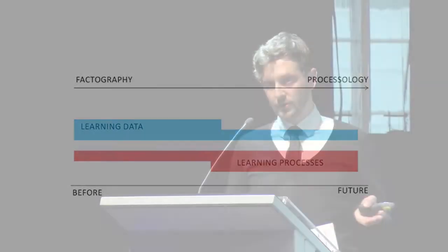So it's going from factography more into the process of getting to know, but of course this changes things, because if you want to learn facts, it's enough to sit and listen. But if you want to learn about processes, you have to be active. You have to be involved in it. You have to give your part to it. So this change in learning also implies a change in spaces, how we treat architecture.